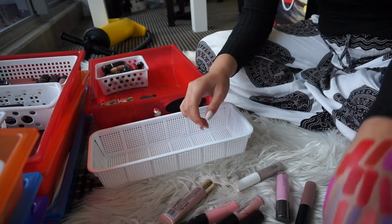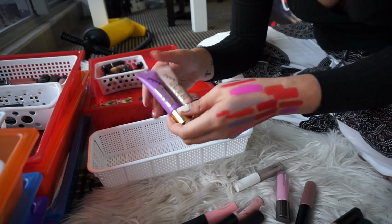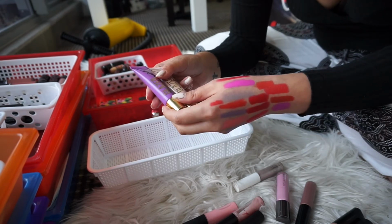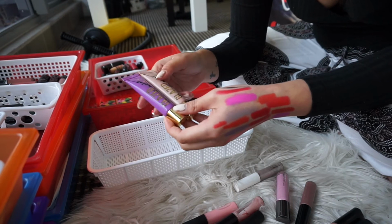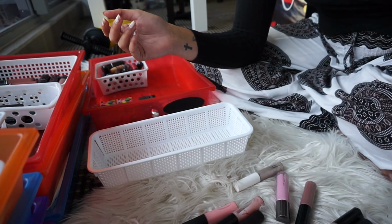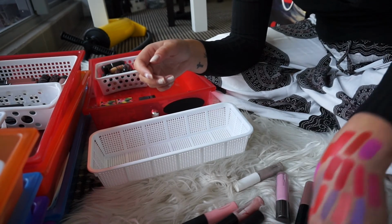The first 2 I have are the LA Girl glazed lip paints. Now I'm actually going to get rid of both of these, because I just don't use them at all. I've used them once since I bought them, so I'm going to get rid of both of them. I don't really use lipsticks or lip glosses anyway.